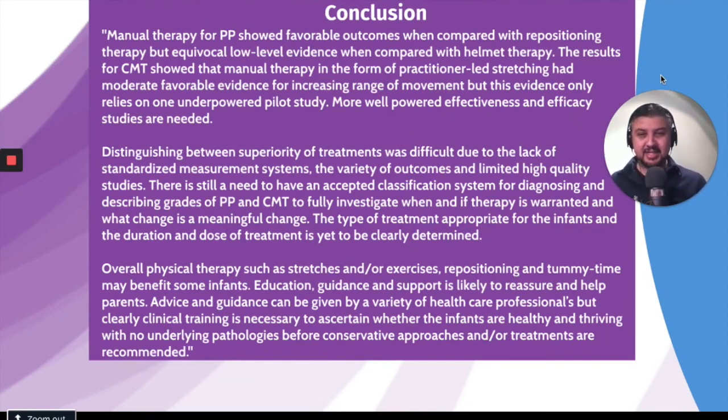So there's still a need for an accepted classification system for diagnosing and prescribing these grades of PP and CMT, because that's how we get to fully investigate and work out: is a therapy actually warranted? And what is the chance of that therapy having a meaningful change for that child? The type of treatment appropriate for infants, and the duration and dose of treatment, is yet to be clearly determined. And you will see that if you do our Torticollis course, or if you have already done it, you'll know that the literature goes all over the place. At one point they literally say 100 of them is better than 50 of them a day. That's where the evidence stands.